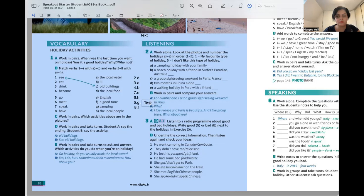Last year, I went to Australia with my girlfriend to Surfers Paradise. I lost my passport on the first day. Sorry to hear that. But the beach at Surfers Paradise was beautiful. The water was fantastic. We went swimming and just relaxed. But then I ate some bad food, fish, and I became very ill. I was ill for a week. Oh, so that was a bad holiday. But as you say, Surfers Paradise is a beautiful place. Yes, it is. Okay, Ken, thank you for calling.